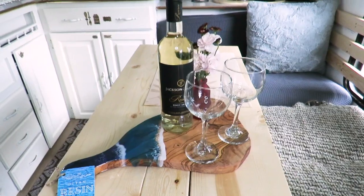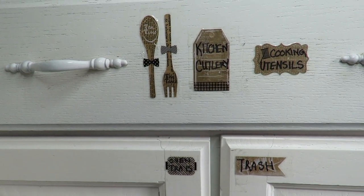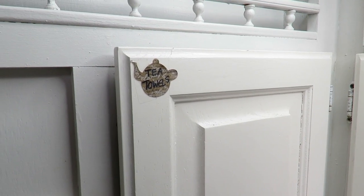Every little detail, I can't even get enough of. They are just so special. I'll show you what I mean. She has labeled everything in the kitchen so you know what is in every cupboard, what is in every drawer. You don't have to open them all up to find what you're looking for.